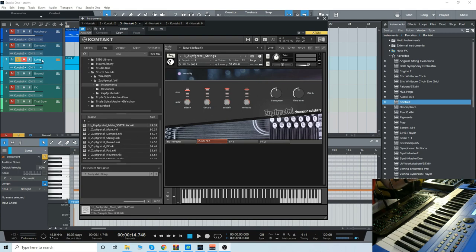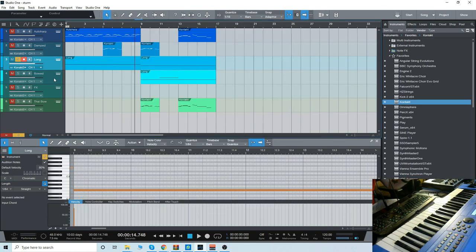Now I labeled them long here. They are just called, the instrument here is called the strings. So that's what that patch is. Now let's go to the bowed. Again, a longer note and bowed, of course. So you get an eerie texture as well with this one.